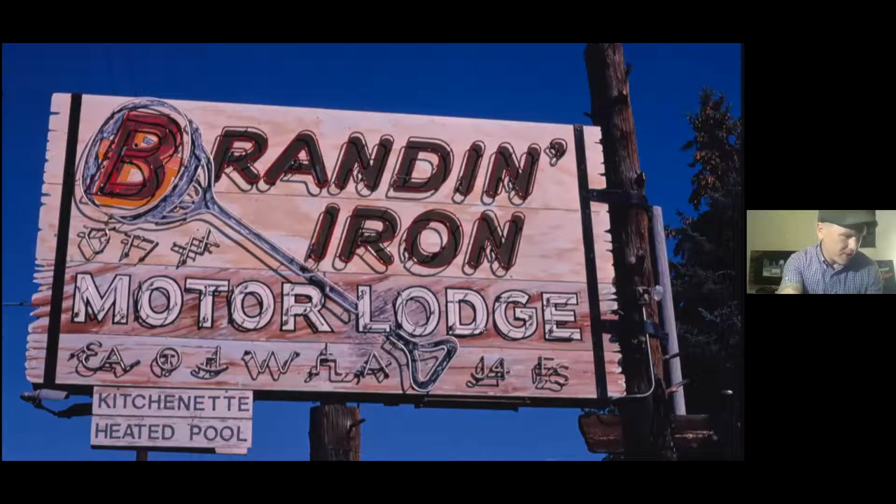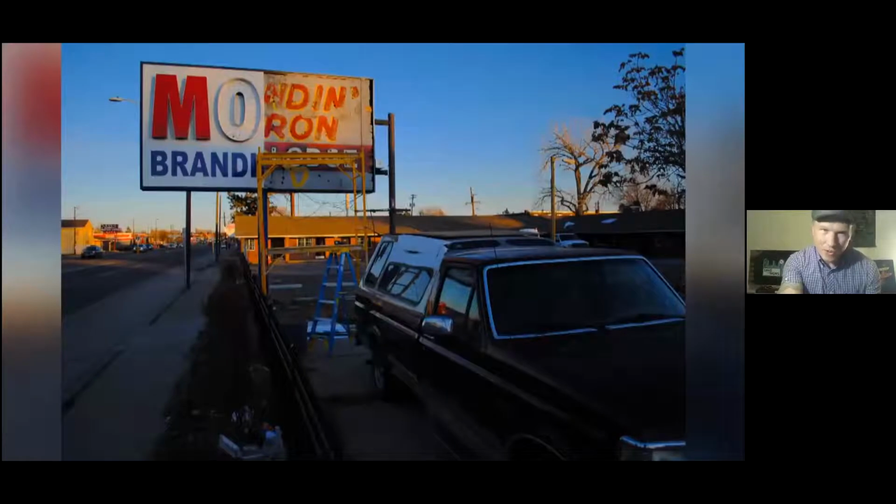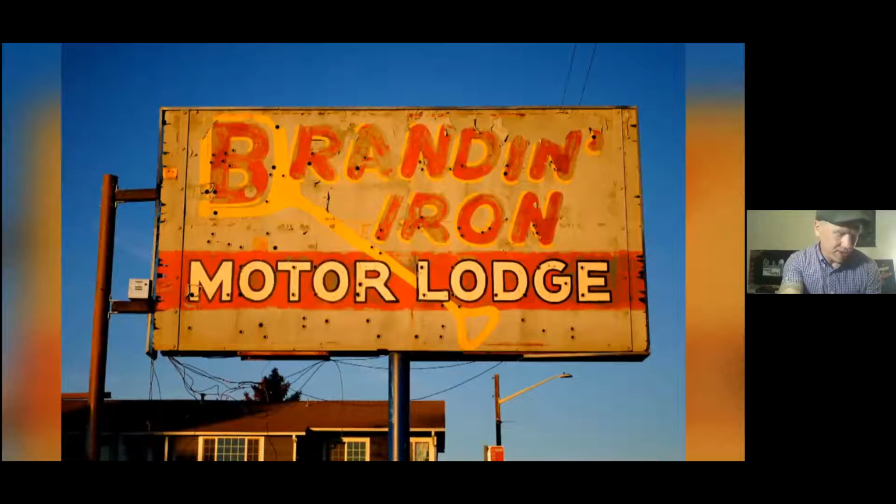The sign was first installed in the 1950s, and it had long been assumed to have been scrapped. However, the new owner of the property discovered it was hiding beneath the newer plastic sign and now wants to restore it. And there you see it completely uncovered.